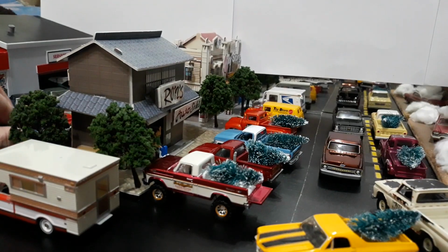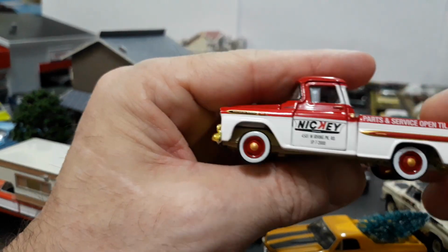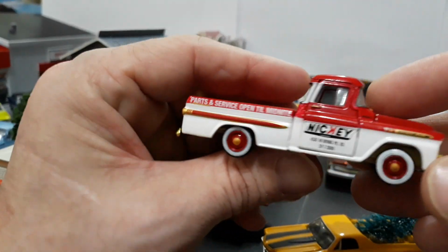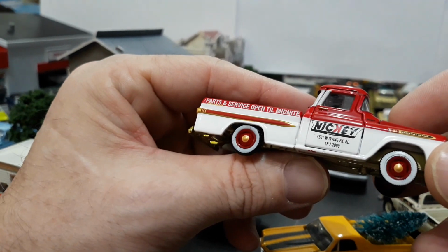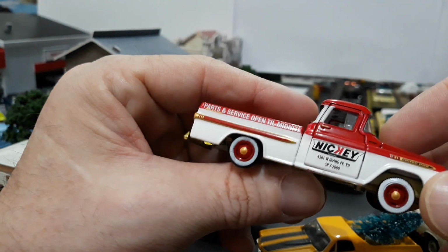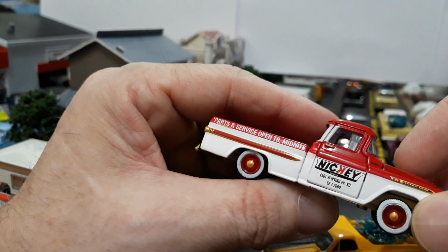Then another 50s vehicle. This is a 59 Chevy Apache, and I love this one. It's a chase vehicle from M2, one of 500, gold chassis, all gold trim, gold dog dish hubcaps, but what I love, it's the Nicky Chevrolet parts delivery truck, one of our most famous Chevy high-performance dealerships outside of Yenko.